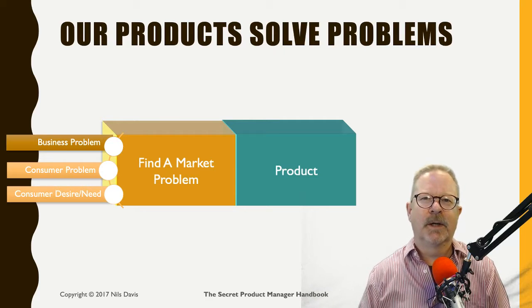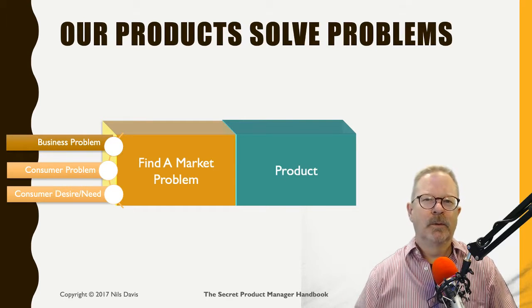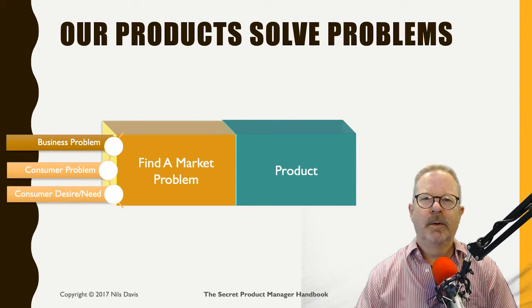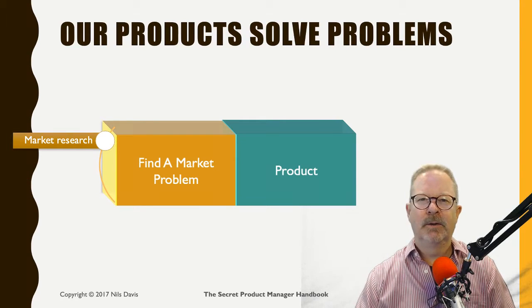I don't know if it actually works for skydiving, but the point is that there was an unmet opportunity out there, and GoPro with their camera kind of solved that. And of course, now there's lots of other products in that space. But the point is that we have to, as product managers, go out there and find these problems. And we do that using things like market research.